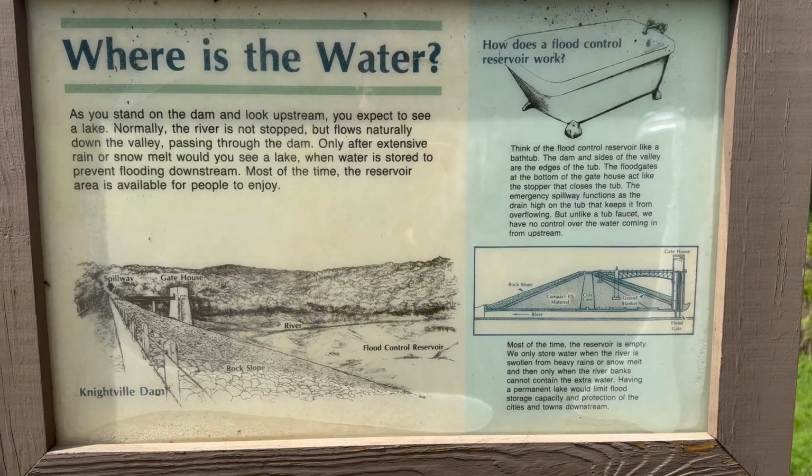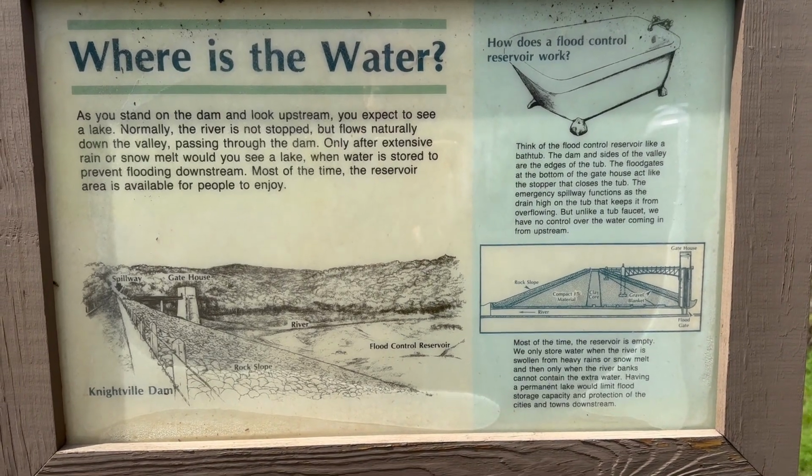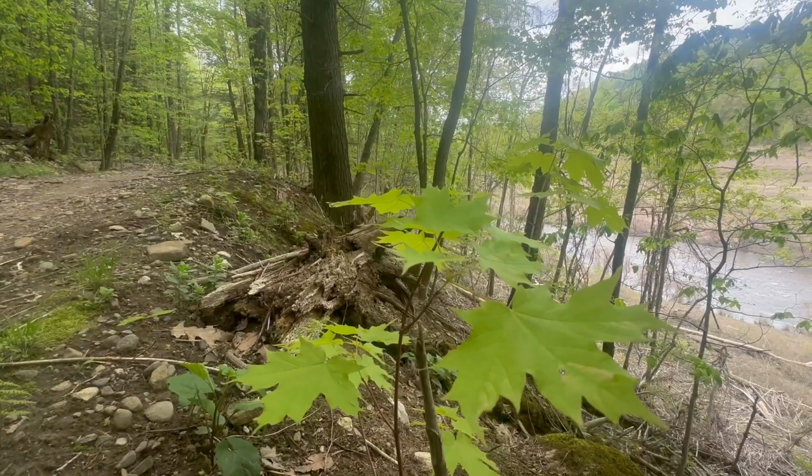The reservoir behind the dam looks empty. It's supposed to be empty. It's a spillway, kind of an overflow basin. Instead of flooding all along the entire Westfield River, it's supposed to be all concentrated in this one controllable place.